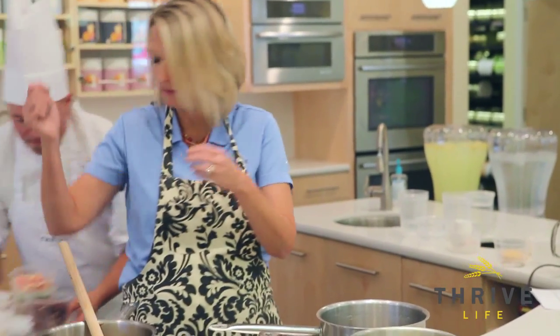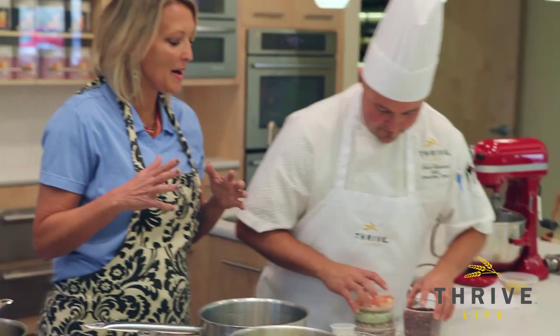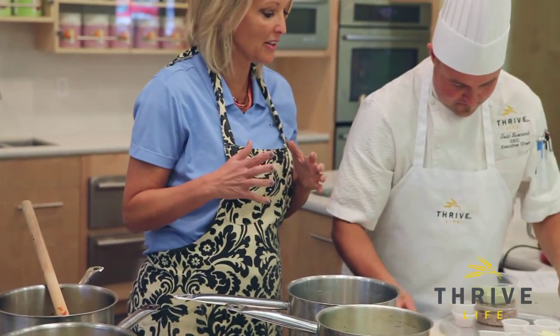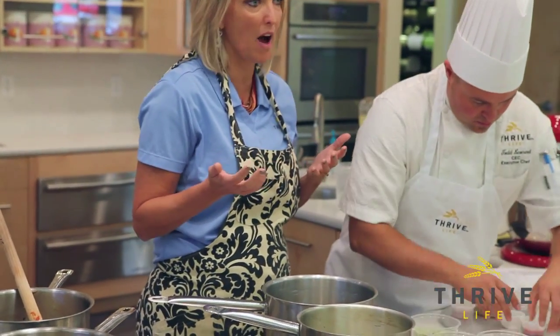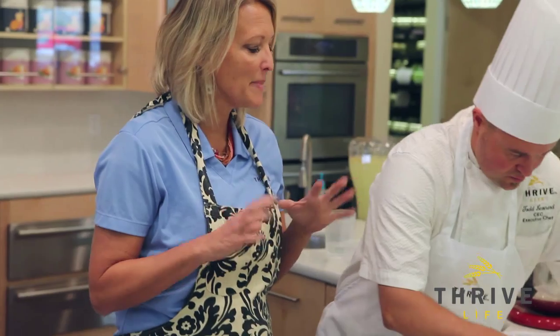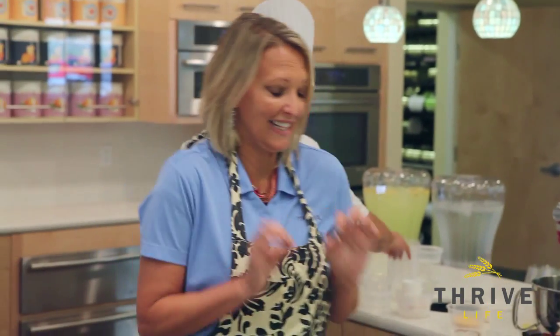I need my little thing over here. I made this over the weekend for the family. The boys typically love chili, and this was a divine chili. My problem with chili is that it's sometimes a little too watery, and I like mine thick, but Chef Todd gave me a really great secret for thickening up chili, so it's awesome.